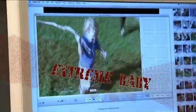Now, the movie I intend to make today is a little film I like to call Extreme Baby. I don't know what my 2-year-old runs on, but it's not customary fuel. In any case, he does all kinds of funny, crazy, wild stuff, and I thought, wouldn't it be hilarious to edit all of these into a zany montage? Now let's take a look at this first clip.